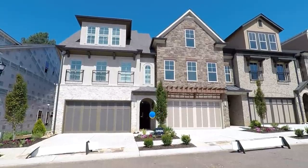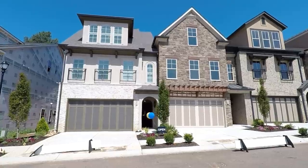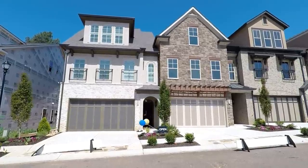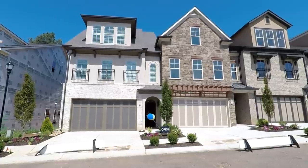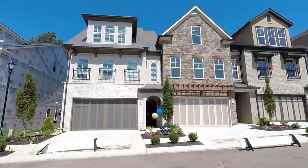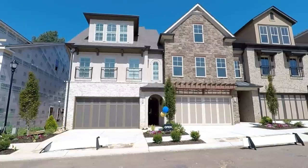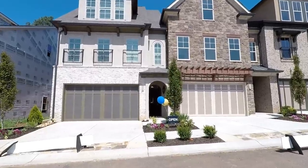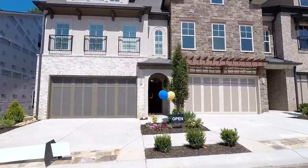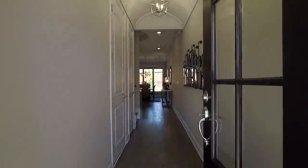It features 4 bedrooms, 3 full baths, 2 half baths, and a 2-car garage. It has 2 full kitchens, a large rooftop terrace, and a built-in elevator. It's 3-story and approximately 2,991 square feet. So if you're looking for a luxury townhome in a gated community in Northwest Atlanta, this could be it. So let's go inside and take a look around.